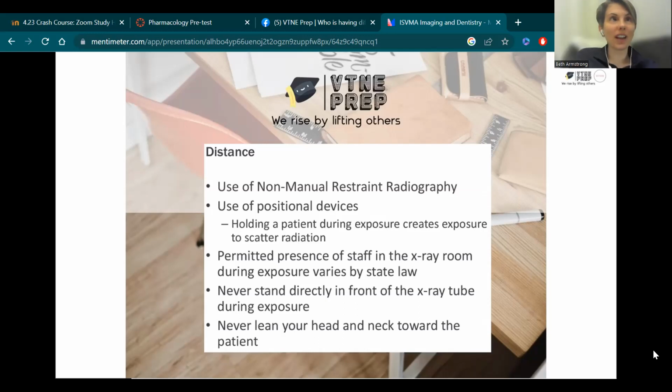And you cannot save your eyes by turning your head away or closing your eyes, okay? That's actually a common misconception. I actually had one person say that they learned that in tech school, that if you turn your head away, your eyes are going to be somewhat more protected. And I was like, that's absolutely not true. Scatter goes everywhere. Within that room, it's going to bounce off your patient and your table and everything, and it will travel around the room. So it's not protecting your eyes.